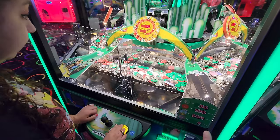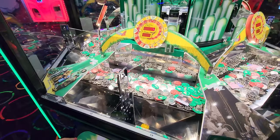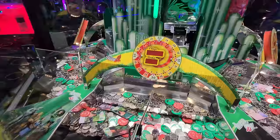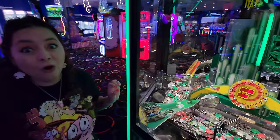Oh, you're about to get a spin. Whoa. Oh, wait. You need 3 more. Come on. One more. There we go. Sorry, one more, actually. I was wrong. All right. Can she get 50? Give me the 50. 50, 50, 50, 50. Yes! Jackpot! 50! Oh, yeah.